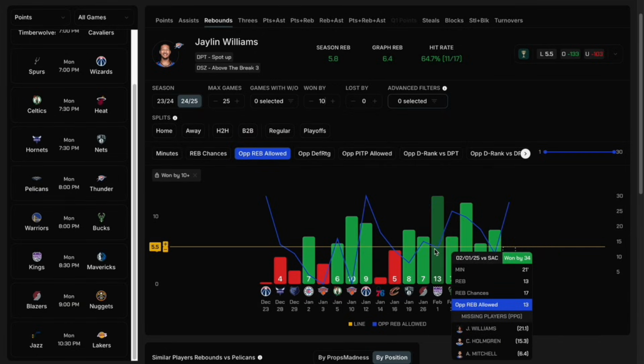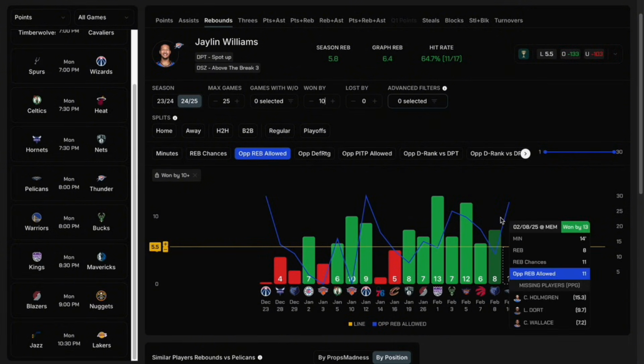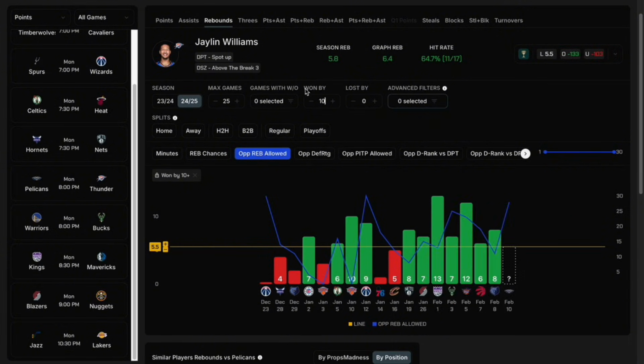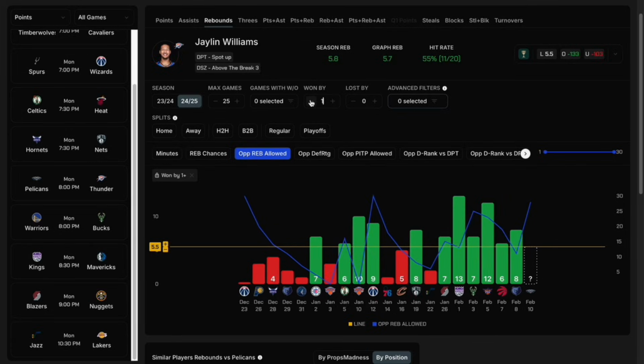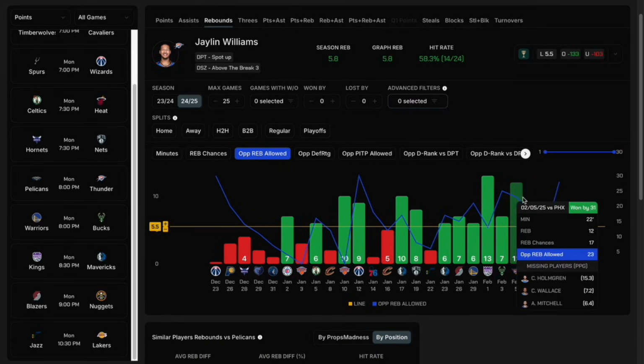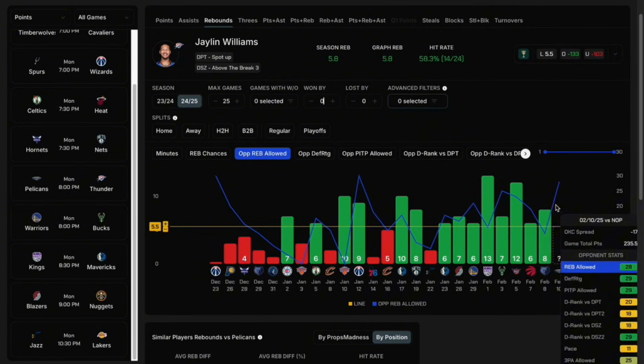He's been getting a ton of rebounds, a ton of rebound chances, more minutes. You guys can just pause and look at any of these stats whenever you want to. I keep hovering over, I don't know why I keep moving, but we can take this filter off now. Another thing I want to look into was, like I said, the matchup in general, guys. Ranked 28th. The blowout potential, everything lines up for the over.